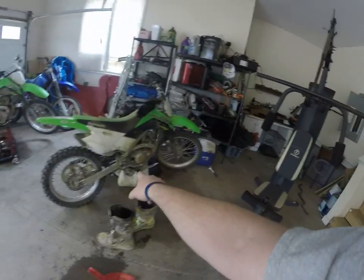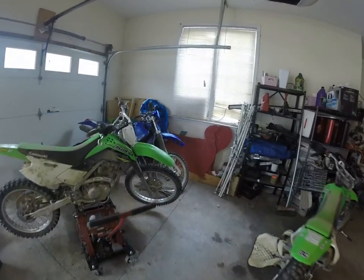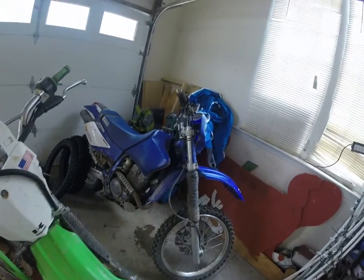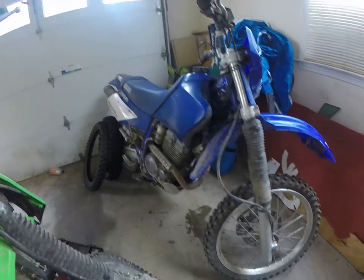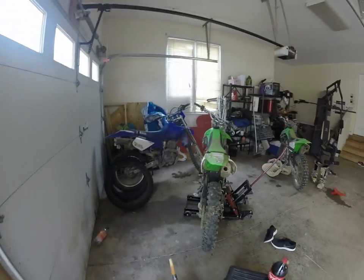Kawasaki 140, Kawasaki 140, Yamaha TTR 250. The Kawasakis are both 2018s, and I believe the Yamaha is a 2001. I'm honestly not sure.